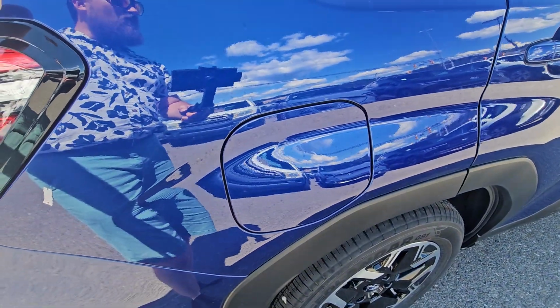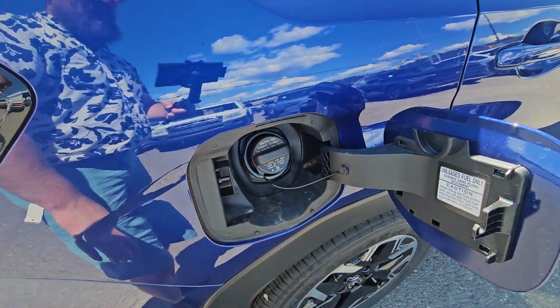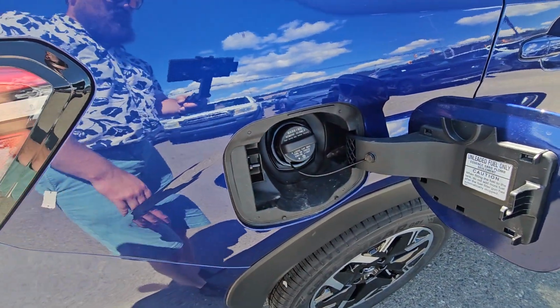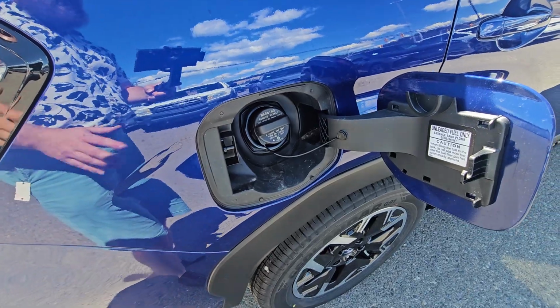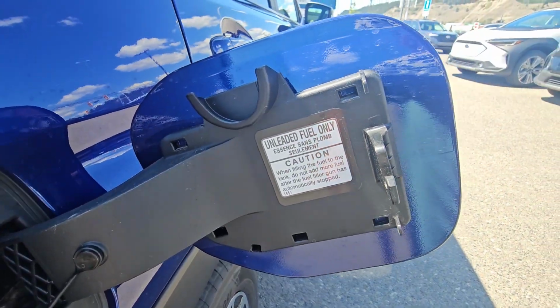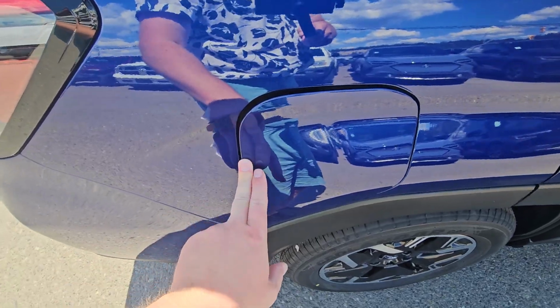Fuel door, still rear passenger side. When the driver door is unlocked, you push in and it pops open. It is a larger opening than the previous ones. I'm not sure what the reasoning behind that was. Not a negative, not a positive, just something I observed. You run regular 87 in it. Don't have to run premium, anything like that.